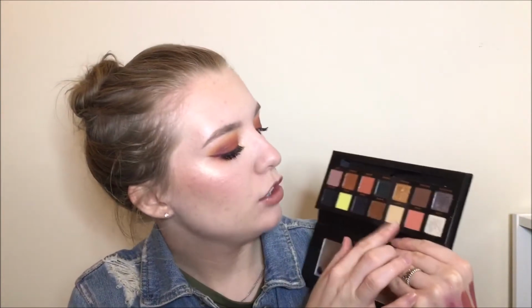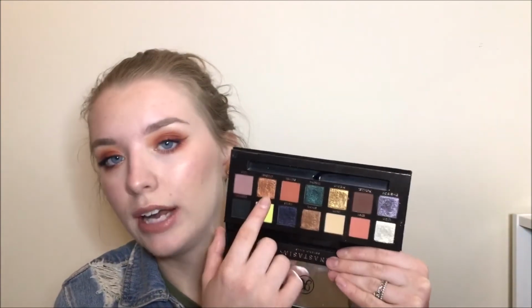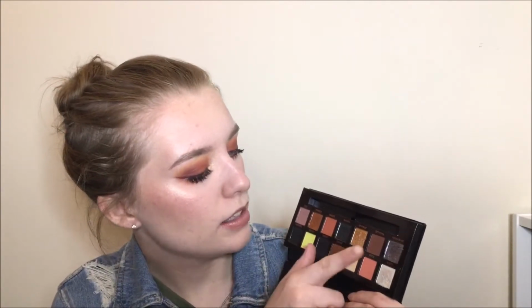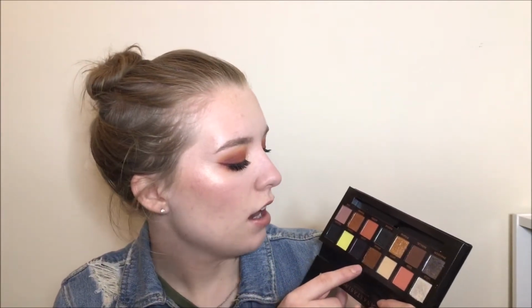Like Unity here could definitely be a transition shade, so could Eden. Saturn is a really nice mid-tone, but it definitely leans more orangey warm tones, which I love, so I don't know why I don't use it more. But it has a lot of really great mid-tone shimmers with the shades Eternal, Pyramid, Dimension, Sphinx. Even Lucid would be really pretty all over the lid for every day, so I definitely also need to get more use out of this one.